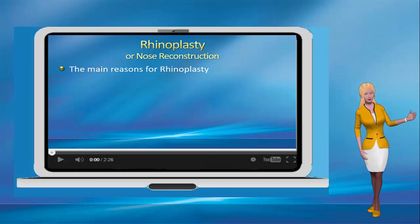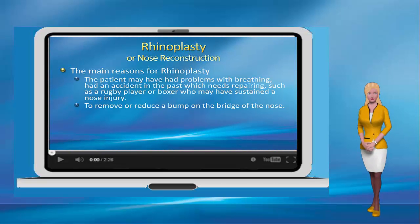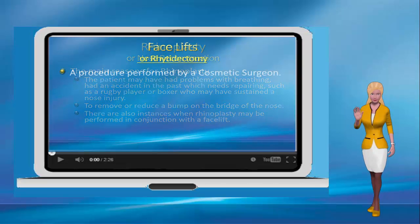The main reasons for rhinoplasty could be one of the following. The patient may have had problems with breathing, had an accident in the past which needs repairing, such as a rugby player or a boxer who may have sustained a nose injury, or want to remove or reduce a bump on the bridge of the nose. There are also instances when rhinoplasty may be performed in conjunction with a facelift.